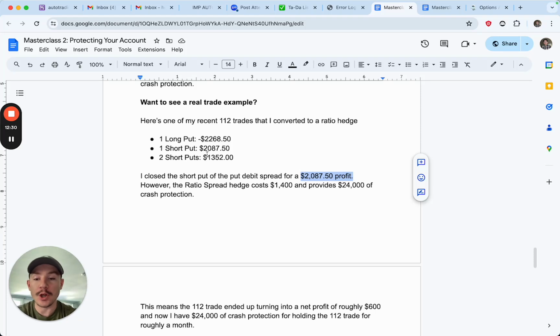However, the ratio spread that I'm leaving on, this long put and these two short puts together, will cost me $1,400. So if I just let this trade go on, it's going to cost me $1,400 by the time it expires. It will expire worthless if the market doesn't drop. Now, if the market drops, I have $24,000 worth of downside protection, which will cover all my 112s and more. So not only will I cover my losses, but I'll also have a really nice payday if the market were to crash because of this ratio hedge.